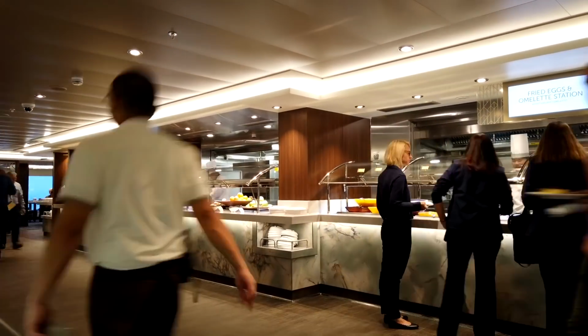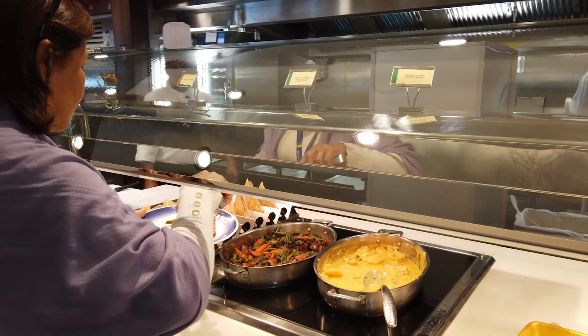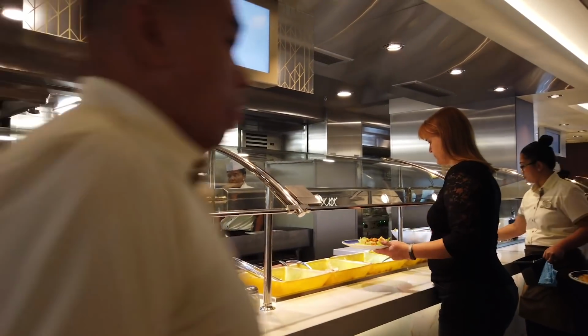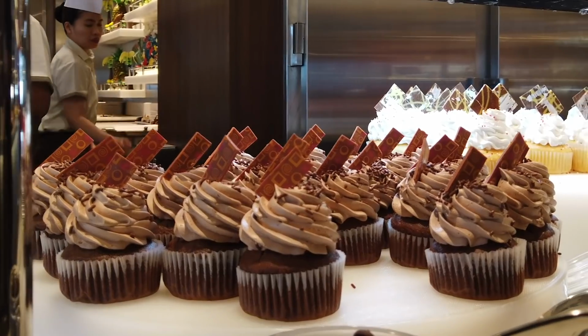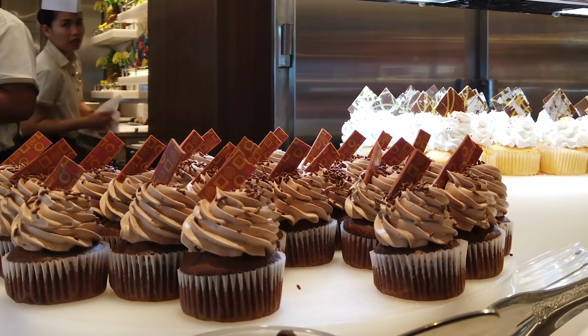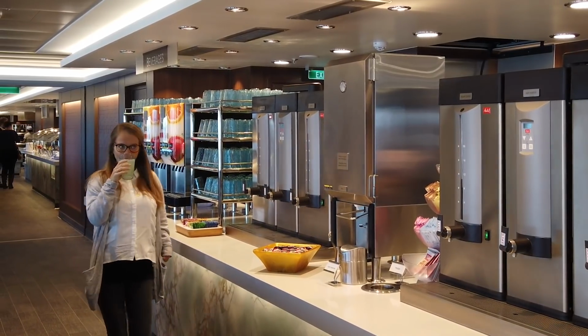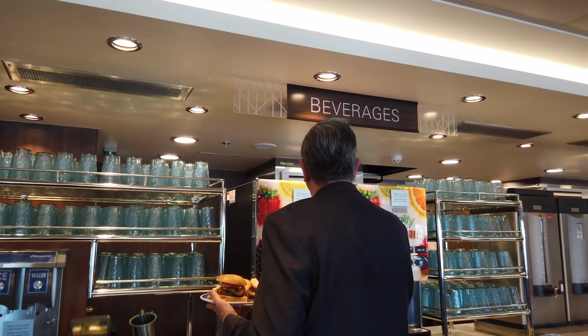So for example, at lunchtime you could have a stir fry, you could have a pasta station, there would be a pizza station, there'd be a burger station, and again at breakfast you'd have all sorts of different types of stations. They have lots of desserts and you can have huge amounts of food up there in the Garden Cafe, and that tends to be open for breakfast, lunch and dinner. You'll normally find though at some parts of the day you can go up and get some free teas and coffees, juices and various snacks.